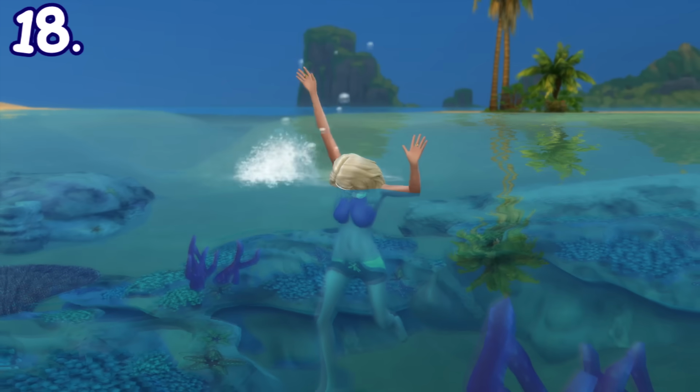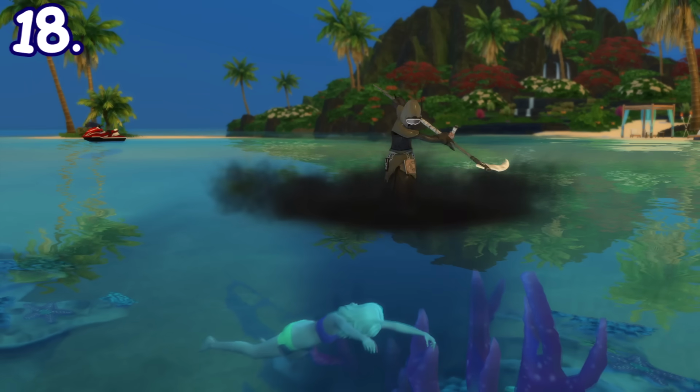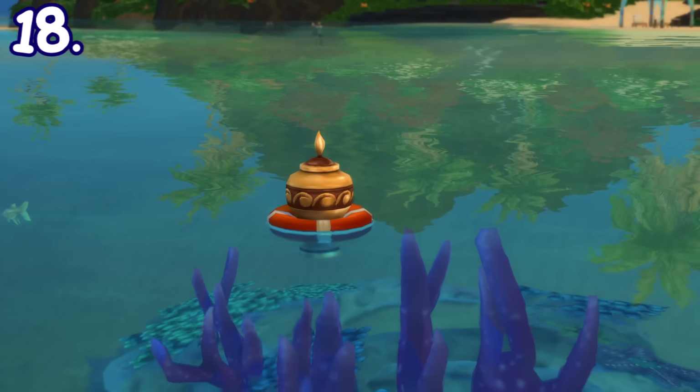If Sims die because of drowning at open bodies of water like the ocean or a lake, the Grim Reaper will rip the Sim while wearing snorkeling goggles. In the end, their urn will appear floating on a buoy.